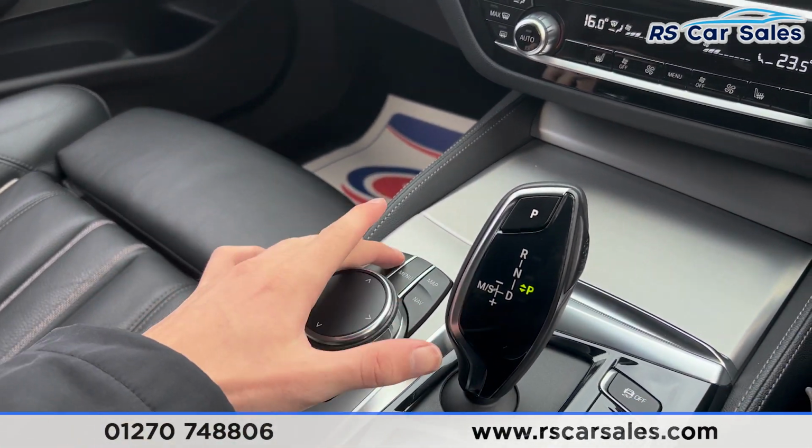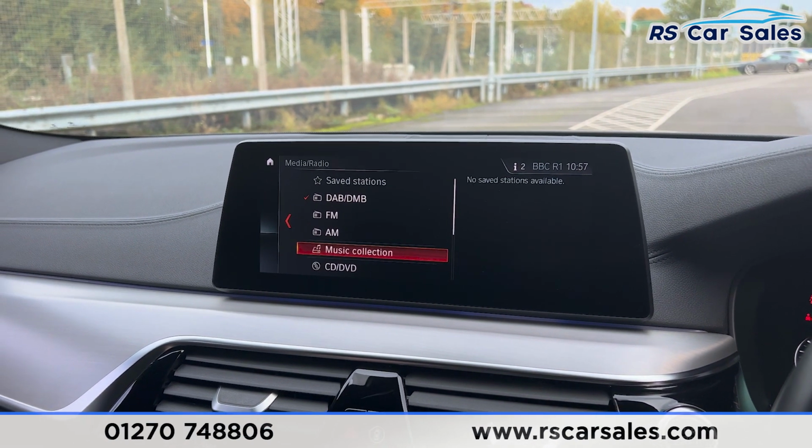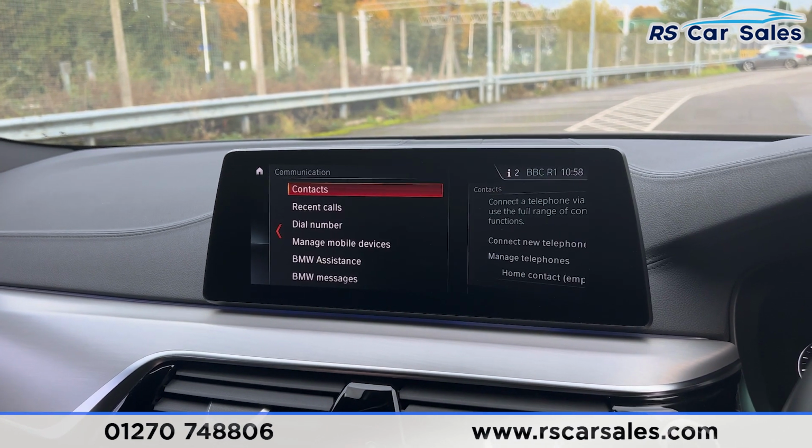Got the shortcuts down here, so click onto the media. You find the radio stations. We do also have the other options down here with the CD player, Bluetooth audio, USB. We have the phone connectivity just there.